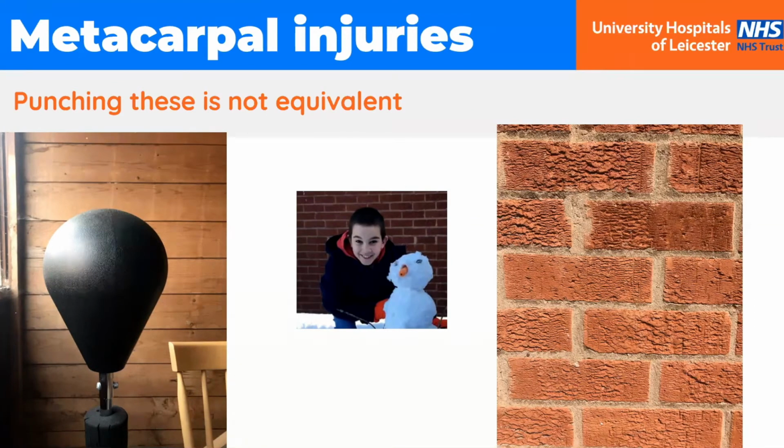So surface shape, surface tension. Yes. So the second point is about the self-harm and the pain.